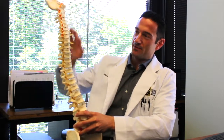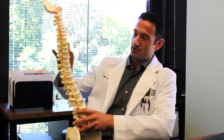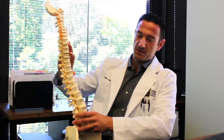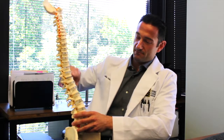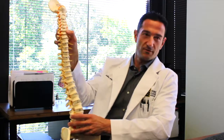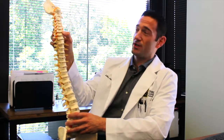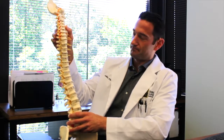The spine is made up of different levels and different regions, right? So the neck, called the cervical spine, the trunk, which is the thoracic spine, and the lumbar spine. And all of these have bones and discs. The discs are nice and soft cushions, and then the bones are a little bit more rigid and provide structure.